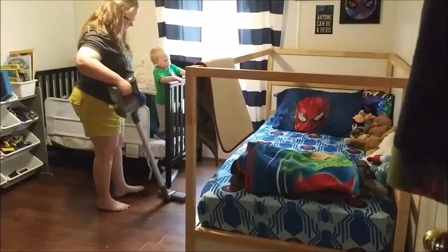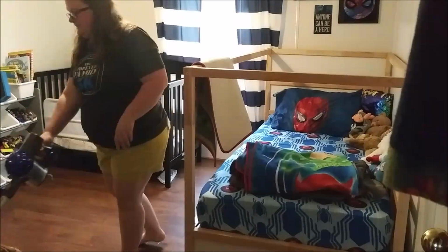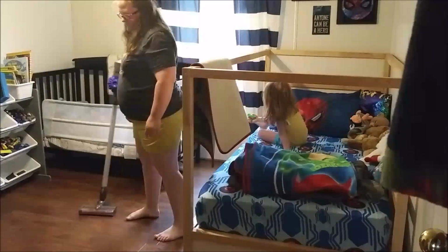There will be a video coming up on Monday of this redo of their room. Obviously, I can't add the artwork that we want to add because everything is closed, but I will be putting that video up on Monday so you can see the difference.